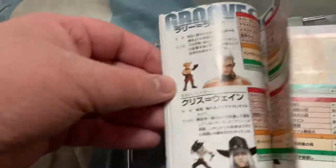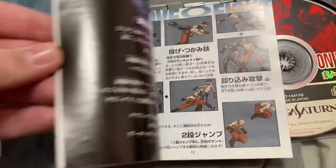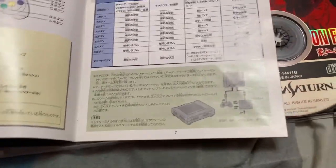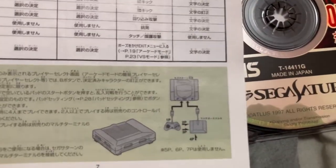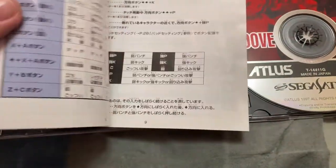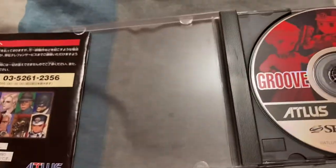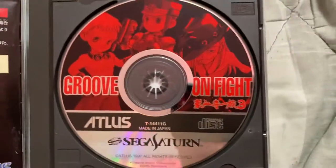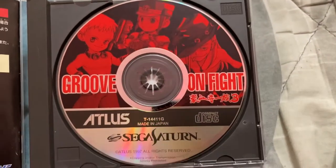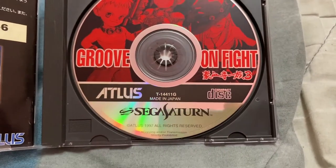Wade, was it? I forget. It's in Japanese. Released on May 19th of 1997. And it advertises the multi-tap for the Saturn. Now, most of these Saturn games have a hidden soundtrack with a few exceptions. This one is not one of them. This one has a hidden soundtrack. And yes, that's three characters seen as chibis on the disc to this game.